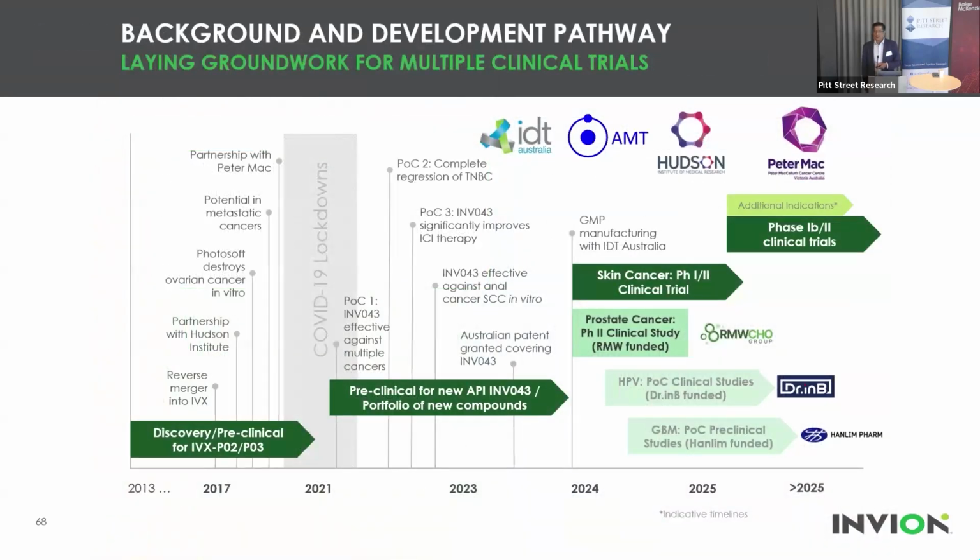Now, we've been very unloved and very much below the radar screen, and there's a good reason for that, and I don't blame the market for it. It's really the background to where we're at. So we were actually meant to start clinical trials several years ago using an older version of our photosensitizer. And this little thing called COVID came in the way, and we had to cancel our trial plans. And we used the opportunity to go back to discovery mode and develop literally hundreds of novel compounds. And we picked one of them, INV043, to be our lead cancer candidate. And that's what we've spent the last couple of years working on, the preclinical work and the CMC, or chemistry manufacturing control work, so that we'd be ready to do a clinical trial right now.